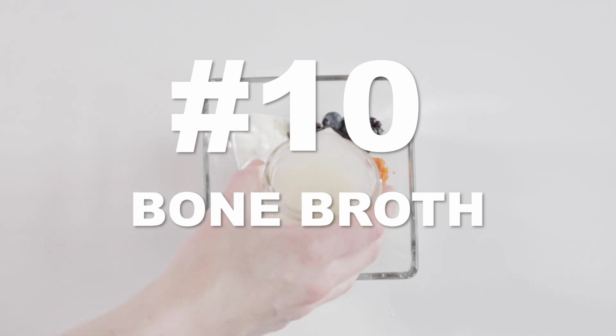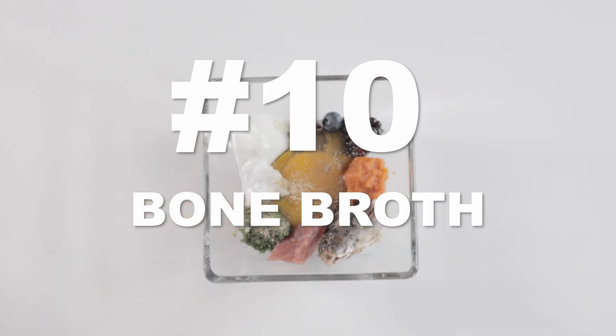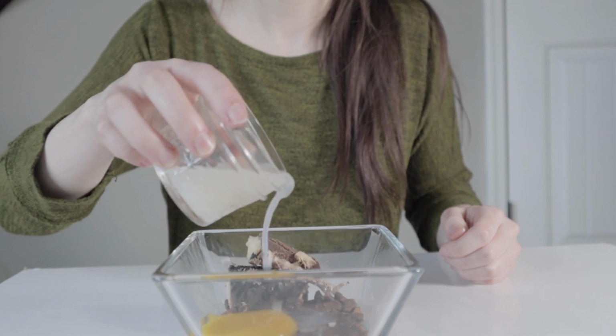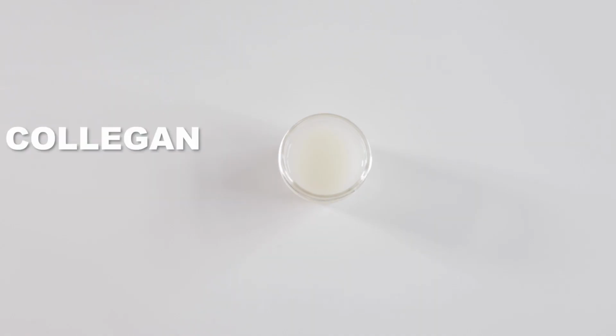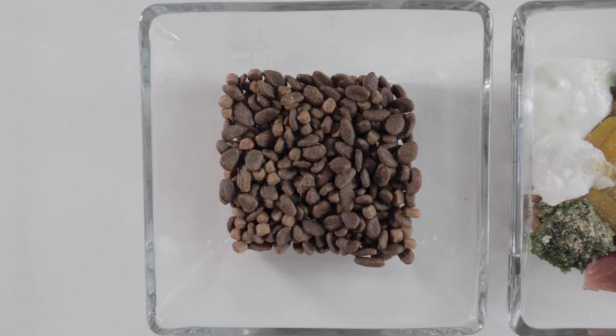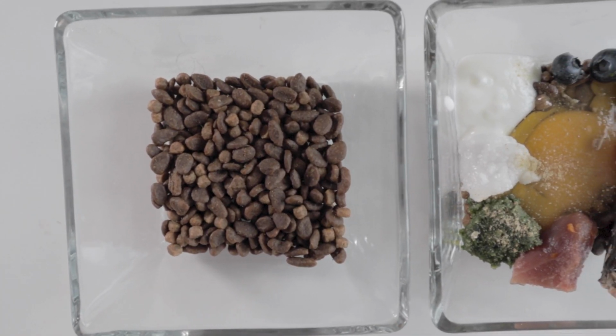Number 10, bone broth. Bone broth is super simple to make and is a great way to rehydrate your dog's kibble. Bone broth promotes healthy gut function, and because it's packed with collagen, glucosamine, and chondroitin, it's great for joint health. And there you have it, 10 simple ways to improve your dog's kibble.